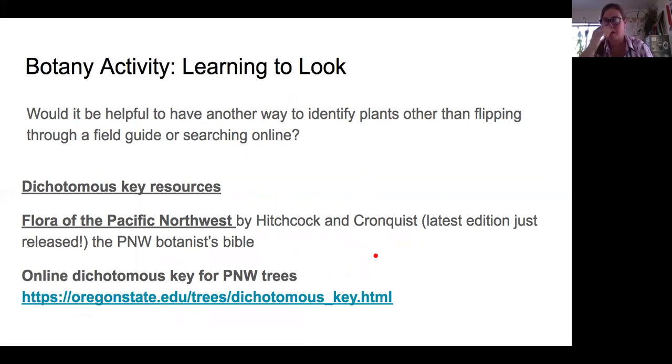So basically a dichotomous key, if you're not familiar with them, asks you a question: is it evergreen, is it deciduous? You say evergreen, it takes you to the next question about evergreens. Does it have needles or scales? It has needles. Okay, are the needles this long? Are they this color, and so on. So it kind of helps you break it down, and then eventually they'll say, okay, this should be your plant based on all the questions that you answered. So those are kind of fun.